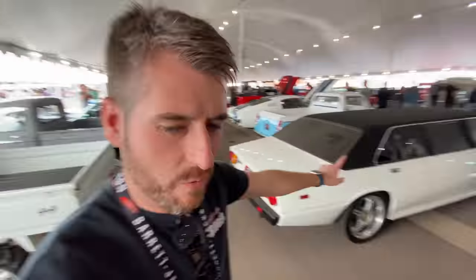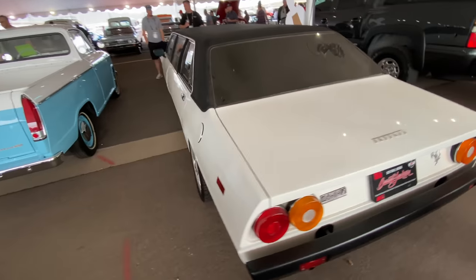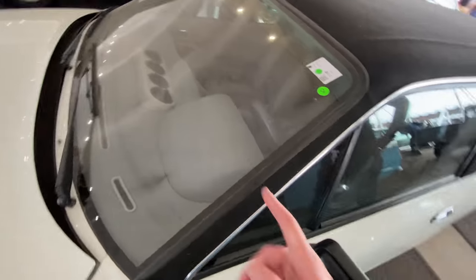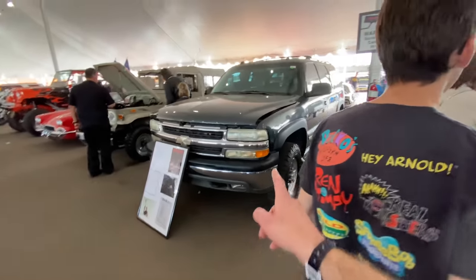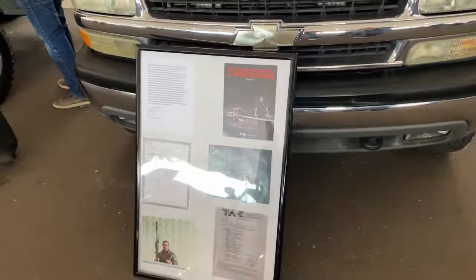Here's another interesting one. What appears to be some sort of Ferrari 400i limo, complete with dust. I don't know if this is real at all, but definitely something unique. Somebody put Clean Me on the windshield. And then apparently some sort of Suburban that was used in a Steven Seagal movie, as you can see him sneaking out from around that fire extinguisher there. It was in Lawman, everyone's favorite movie. That you've never heard of.